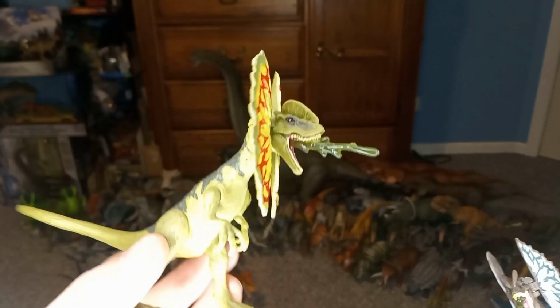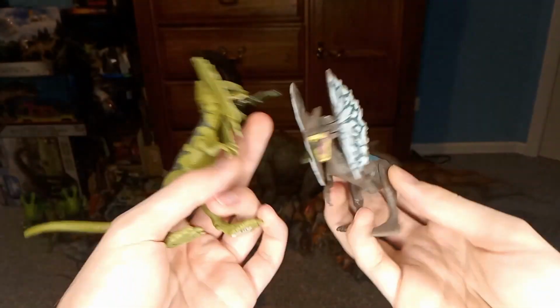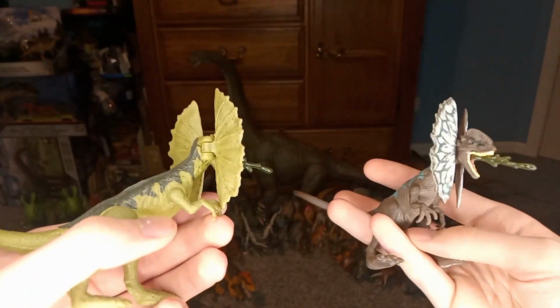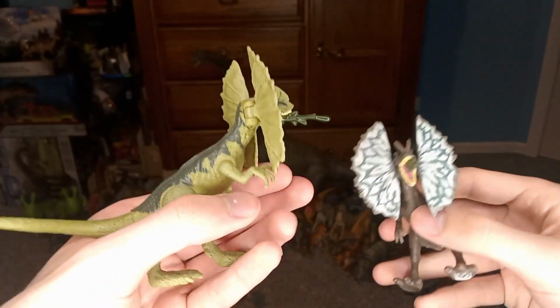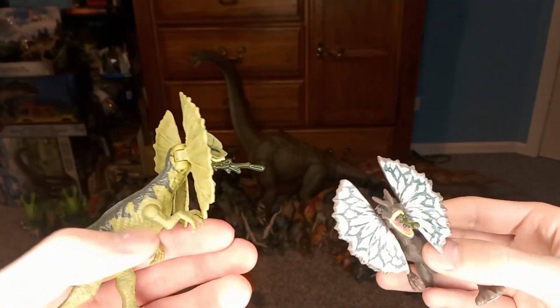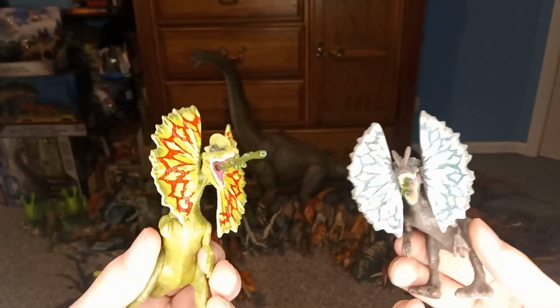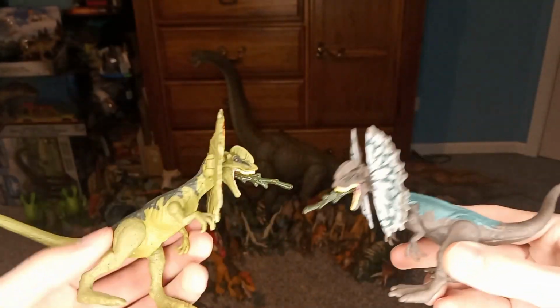In terms of colors, I love the spit pieces that they have, and it's just so pretty. I like how Mattel, even if some of them are not the best, makes a lot of Dilophosaurus paint jobs, and they always do something kind of interesting with the frill. Of course, these ones use the same sort of base, they just change the colors.